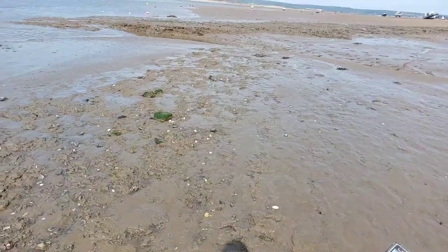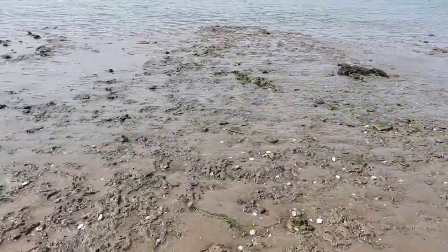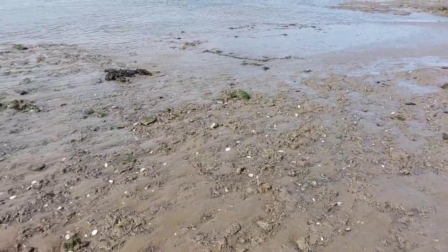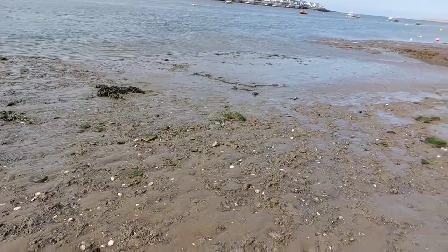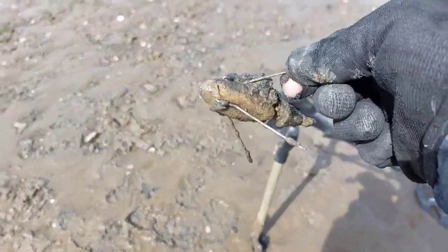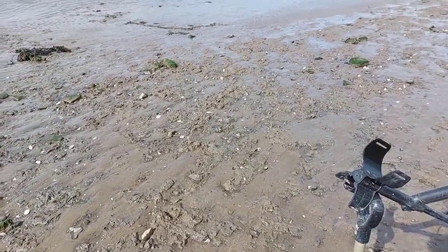Right, I'm up, my tide's gone out a bit more. Been finding lots of bits of rubbish. Nothing really to report. I'm going to check out this area. I came here with Nathaniel a couple of weeks back, and started to find some really cool brass buckles, sort of World War II era. Not saying we're going to find that, but you never know. I found another big lead fishing weight, so I go in the melting pot. I'll see you on the next one.